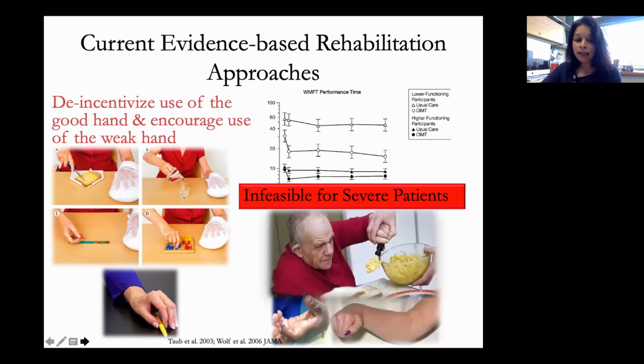Therefore, what we find, and this is reported across evidence from global groups, is that use of techniques which de-incentivize use of the good hand, and which believe the good hand and the good hemisphere to be a competitor, is just infeasible for severe patients. They just don't have the function in the weak hand. So either they need a lot of assistance from others, or they need a lot of assistance from the good hand to be able to perform rehab.